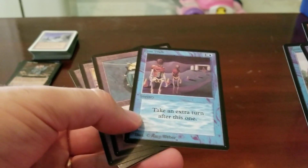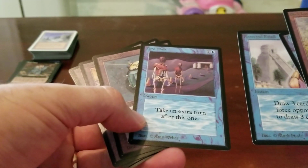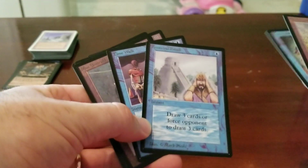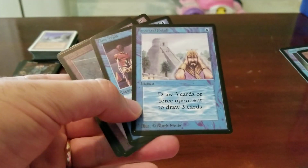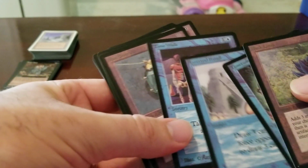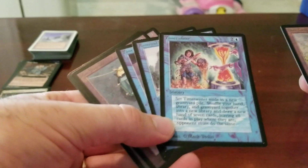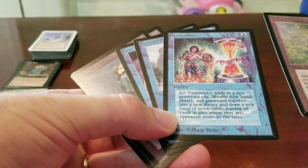Again, I haven't seen a beta Time Walk. I haven't seen a whole lot of beta cards in my lifetime, mostly the unlimited version, so I'm more familiar with those personally. Ancestral Recall looks great. The blue dots look a little off, but again, I haven't seen them in real life, so I couldn't tell you. But again, they had that slick kind of feel to them.